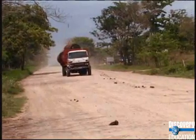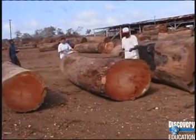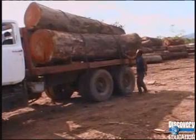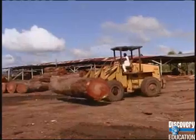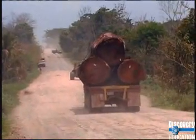Altering the landscape for the Panama Canal, and clear-cutting trees for logging, mining, and farming have benefited Panama economically, but sometimes at the expense of the environment. Restricting deforestation will help to protect the species of plants and animals living in the rainforest.